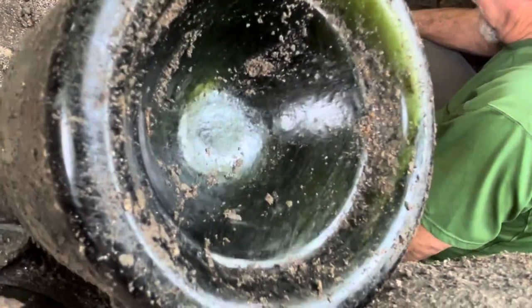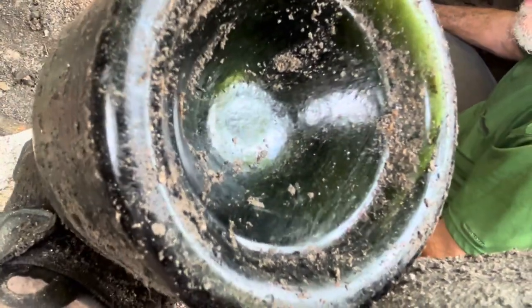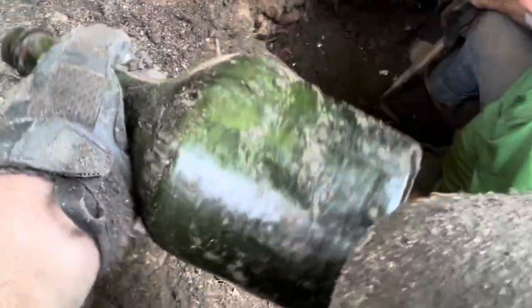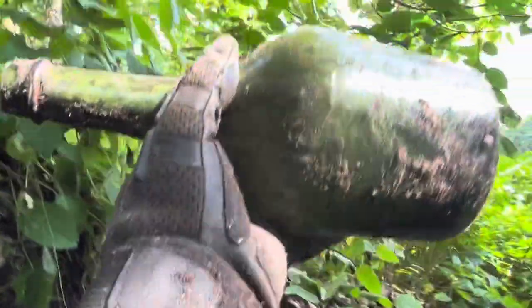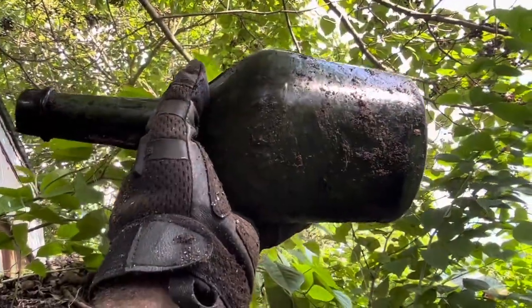What do you guys think on that? It sure looks like kind of a sand pontil almost. Oh, it's embossed down here, too. 253, it says on it. 253, that's a beauty right there. Got a color on that thing, guys.